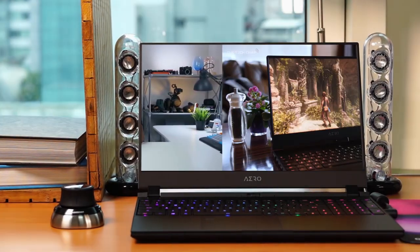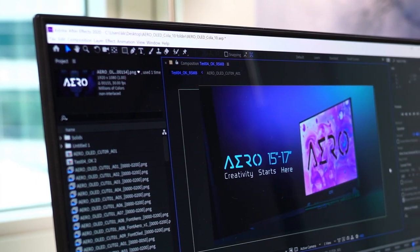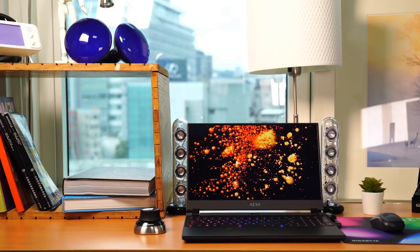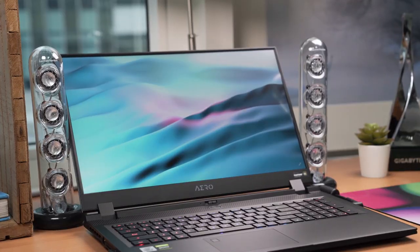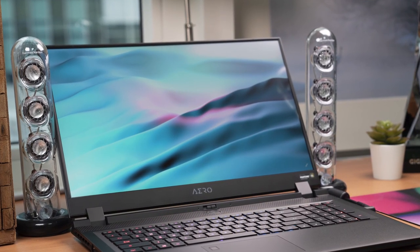Since its launch in 2016, GIGABYTE AERO series creator laptop has been introducing advanced and exclusive features such as ultra thin screen bezel and Microsoft Azure AI. This award-winning laptop series just got even more powerful with the latest 10th gen Intel Core processor and GeForce RTX 20 Super Series graphics. This is Sam from GIGABYTE, and in this video, we're going to take a look at this brand new AERO.